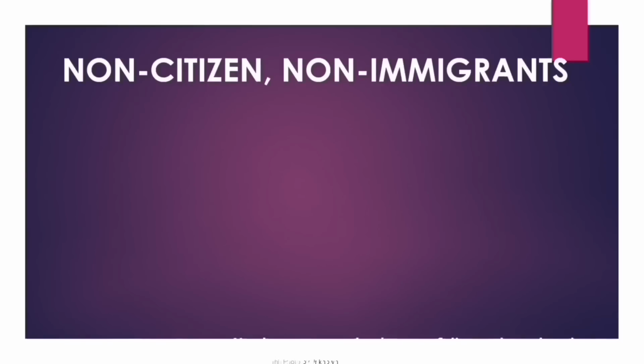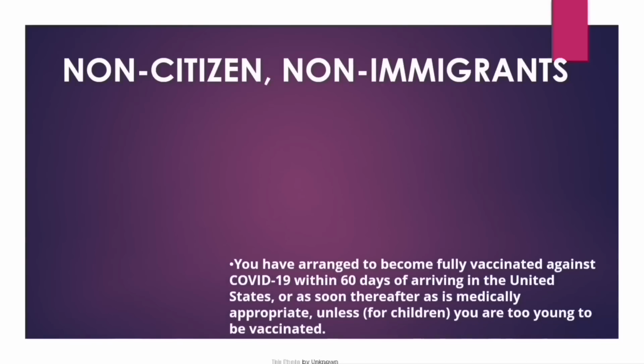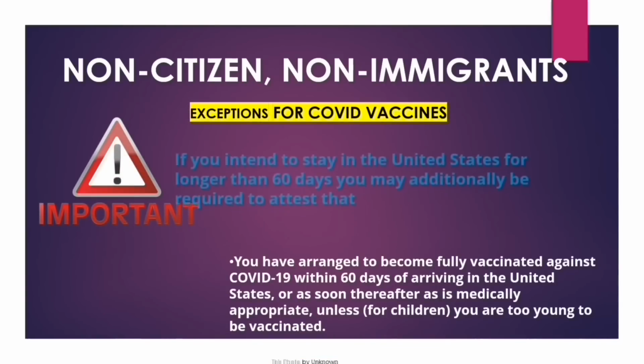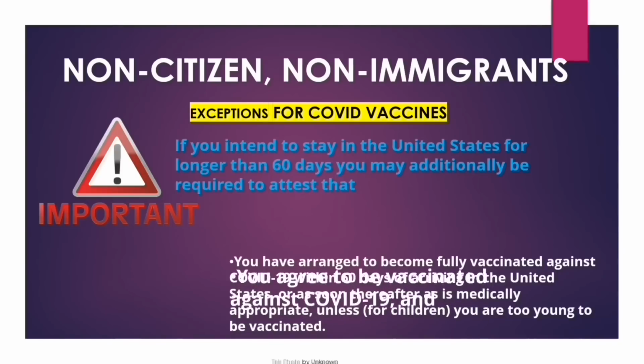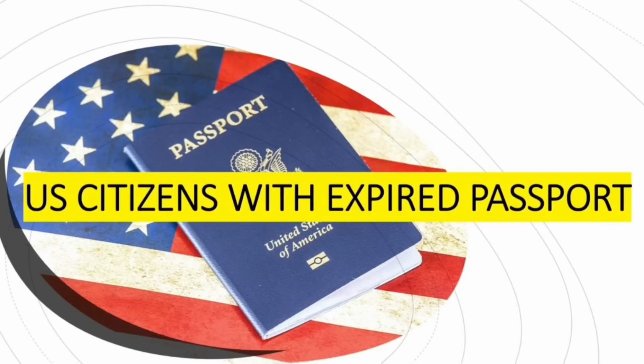Even if you're exempted but you plan to stay in the U.S. for more than 60 days, you will have to attest that you will arrange to become fully vaccinated within 60 days of arriving in the U.S., unless you are not allowed medically or too young to get vaccinated. Citizens who are currently abroad may travel back to the U.S. with their expired U.S. passports. However, there are eligibility requirements.